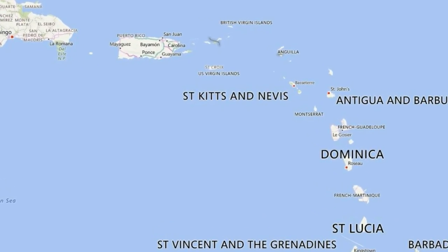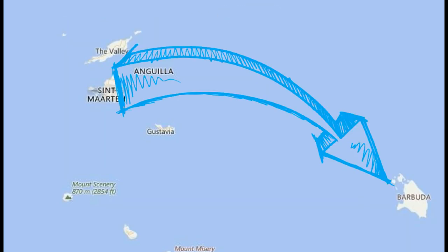After a very long time in St. Martin, we have restarted our weekly sailings and headed directly to Barbuda.